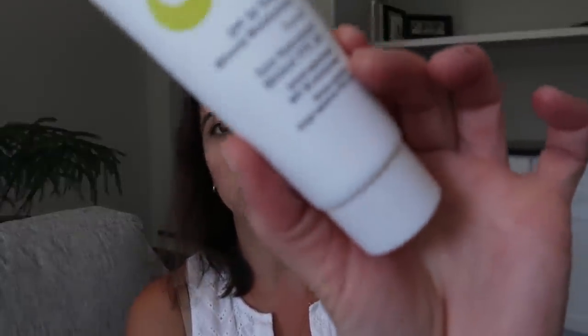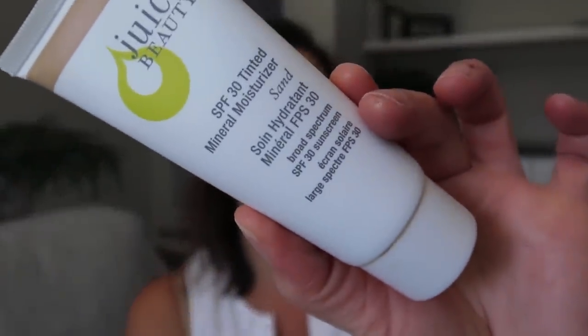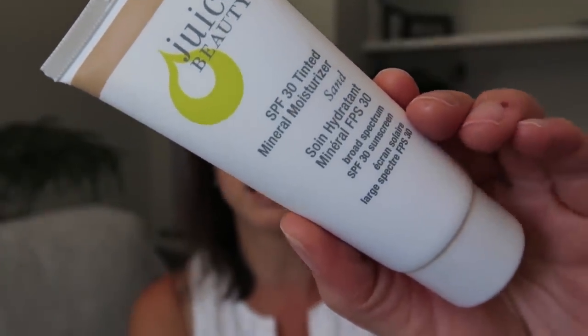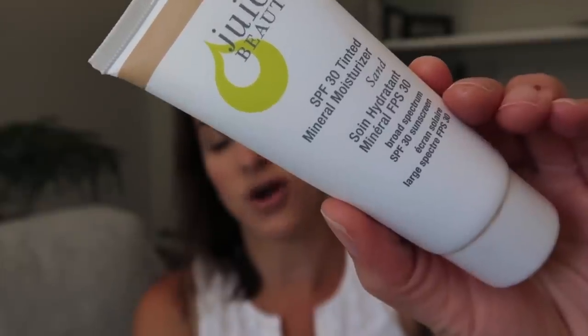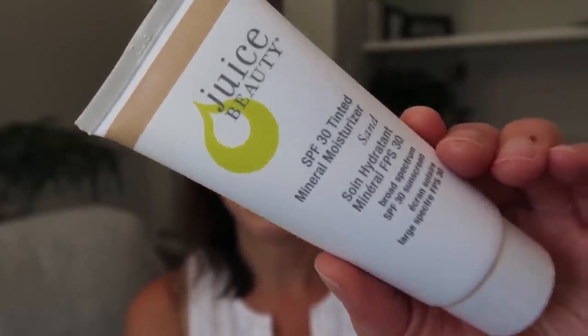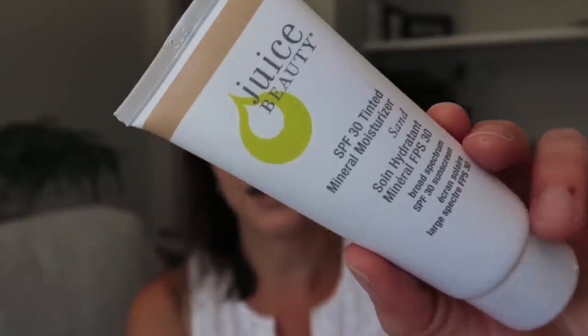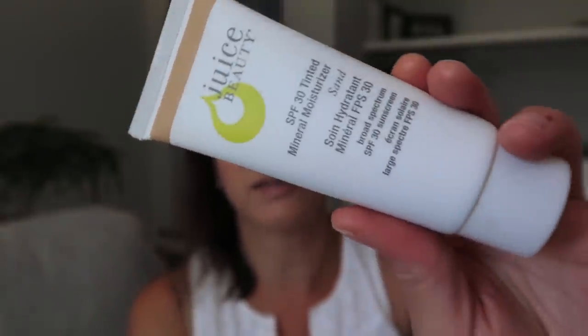This is the Juice Beauty SPF 30 tinted moisturizer. I use the shade Sand. This is a year-round color for me, and then I usually just mix in some other shade to tone match whatever my skin is. Even with wearing sunscreen every day, I just have the kind of skin tone that tans very easily.